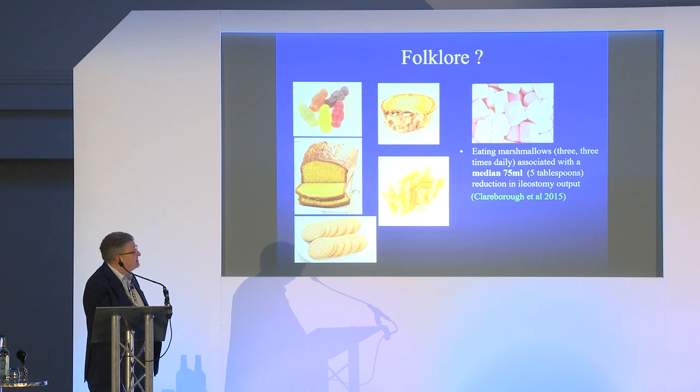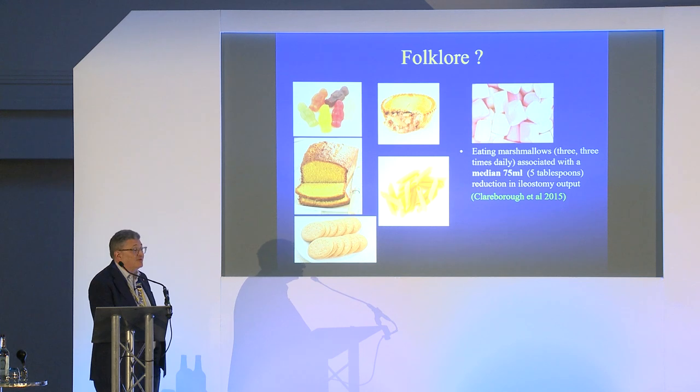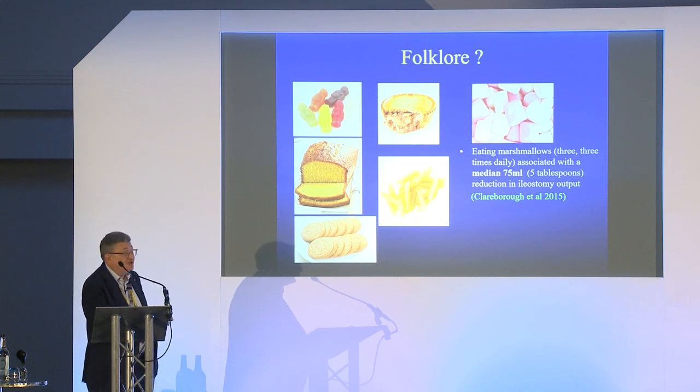I come from near Wigan, so pies. Pies are very popular in Wigan. I'm not sure they have any effect on stoma output. It's just an excuse to eat more pies if you live in Wigan. Pasta.